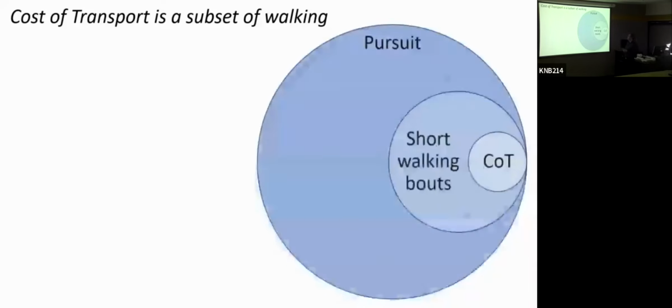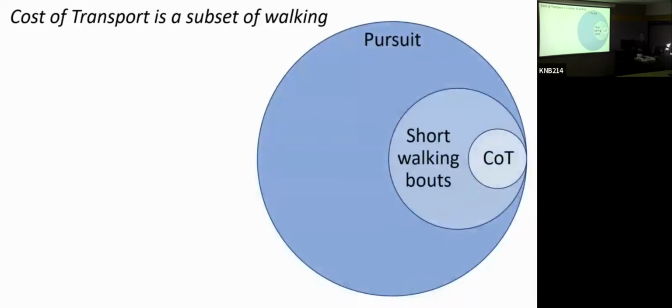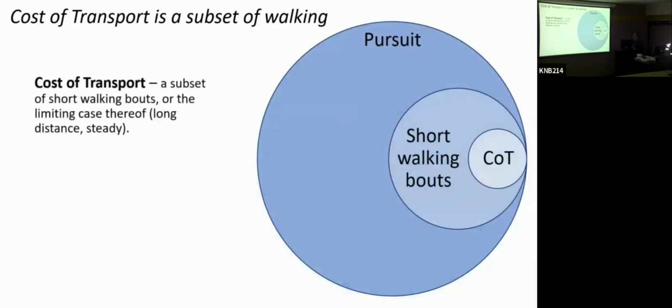Okay, we'll talk a little bit about cost of transport again. So this is kind of how I think about it. Cost of transport still works, but it works for a subset of short walking bouts, right? For example, we talked about this. If you walk at longer and longer distances, the limiting case of that could be thought of as cost of transport, right? What happens when you're doing steady walking for, and effectively, there's no endpoint, right?